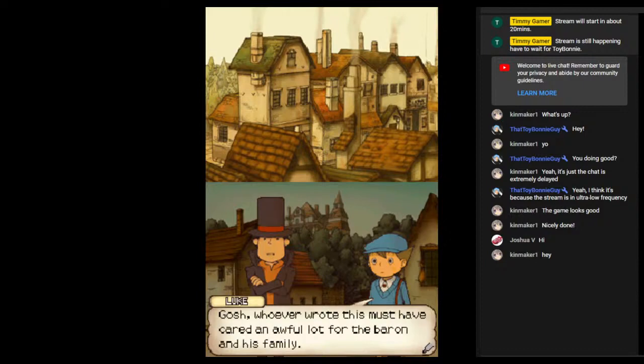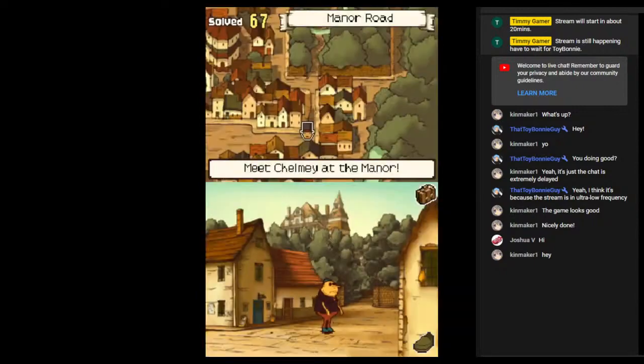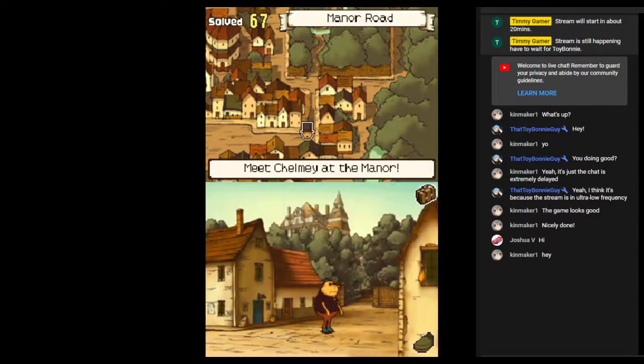Gosh, whoever wrote this must have cared an awful lot for the Baron and his family. Alrighty, before we talk to him, I think there's a hint. Oh, thank you, dog. There we go. Thank you, Scout. Alrighty.